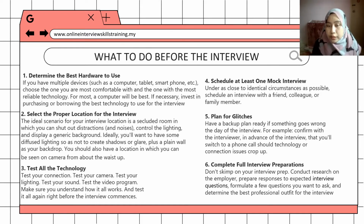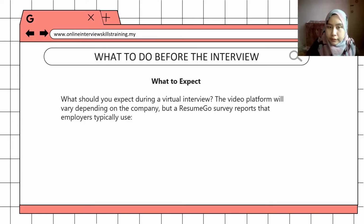And prepare questions that you want to ask the company before you attend the online interview. Make a list, make a list of the questions that you want to ask. This is an important step for you, so that you know what to ask the interviewer during the online interview. Okay, what to expect? What should you expect during a virtual interview?